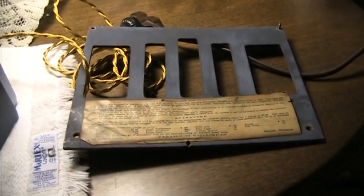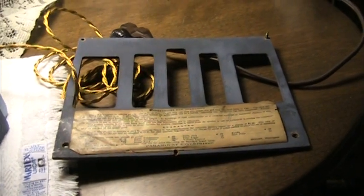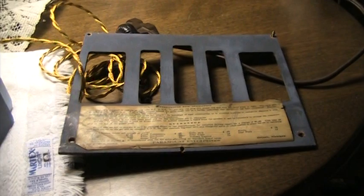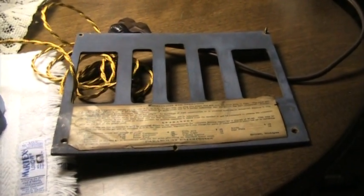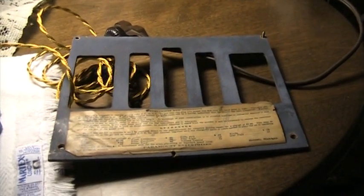The whole area was lost in the 1967 race riots when thousands of buildings were burned in that area. It started on 12th Street, and many lives were lost. The National Guard was called in at that time. It was the worst civil disturbance since the Civil War when it happened in 1967. But anyway, this radio is a serious part of Detroit's history. And of course, Paramount wasn't around long.